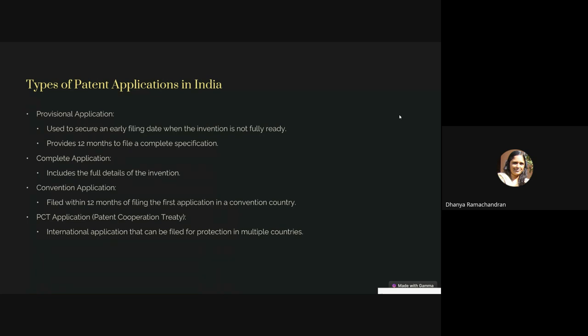So to secure that date, you should apply for a patent as soon as possible. Applying with the provisional specification will help you. This is what you mean by securing a filing date, so that when the application is examined, you will get an earlier priority date, and your application will be examined only based on documents that were published before the filing date.